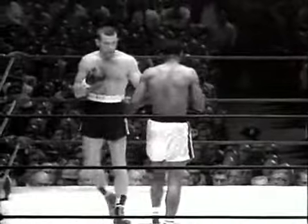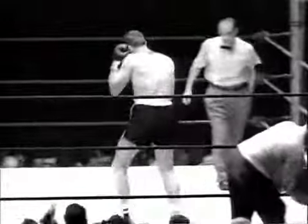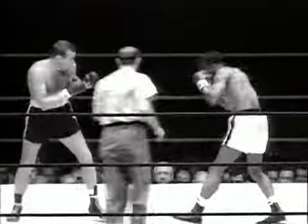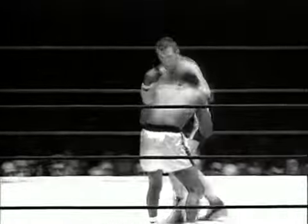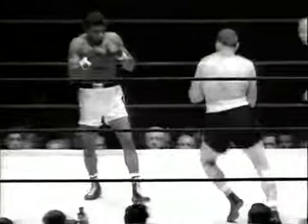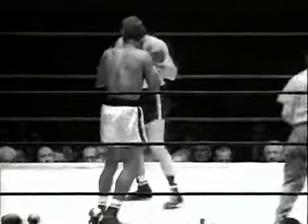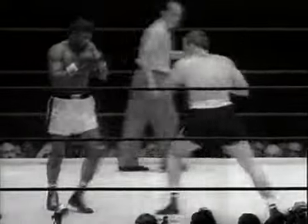And Patterson scores lightly again with a leaping punch. And now round two. That left jab continues to bother Patterson. Now he attempts to go underneath it. Patterson is slightly more aggressive than at the start, but Johansson gives ground and stays out of trouble. The Swede's speed of foot and quick reflexes are becoming apparent.